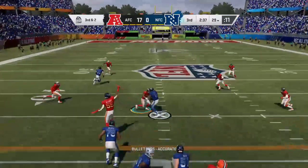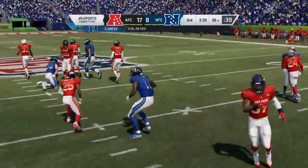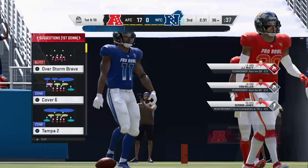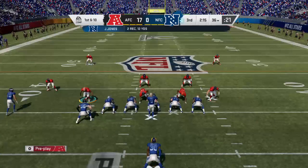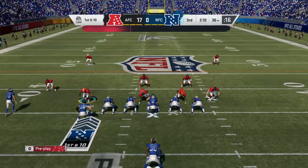Breeze looking to throw on 3rd and 2. It's caught. Jones. And he's able to get the first before he's taken down at the 36. NFC South to NFC South. Breeze to Julio Jones for a 1st down.